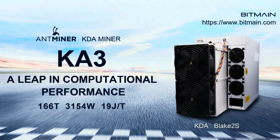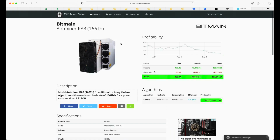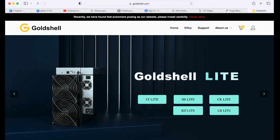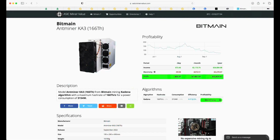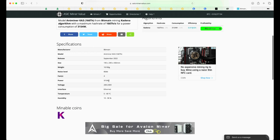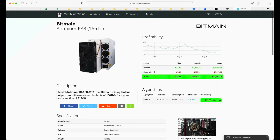But from what I've been told from one of the suppliers I purchased miners from in China, this is going to be available for pre-order in December. So what can you say if you're a Kadena miner, as I am, and have a number of Goldshell miners? Well, this is an utter killer. 166 terahash, and profitability is crazy. Obviously this could change by the time they're actually out in the marketplace. But overall power consumption, you take a look at it compared to other Bitmain Antminers and BTC miners, it's right in line. But again, 166 terahash is utterly crazy. So this is going to be a Goldshell killer.